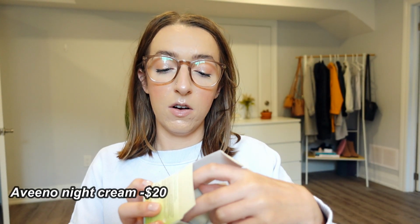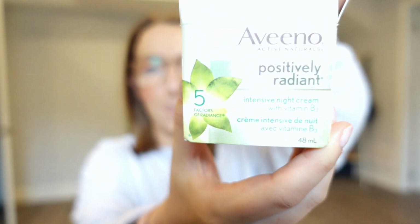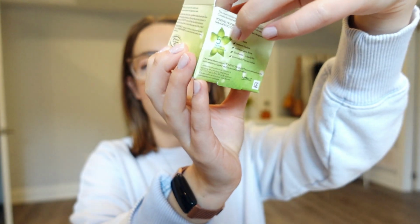The next product I finished is a night cream. I'm just about done. I have a smidge left, and so I bought my night cream. I decided to buy the Aveeno Positively Radiant Intensive Night Cream with vitamin, is that B3 or B12? B3. I haven't used this yet.